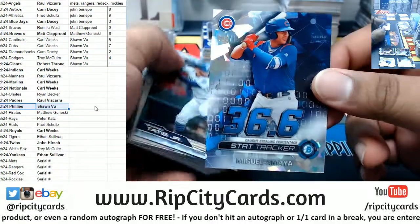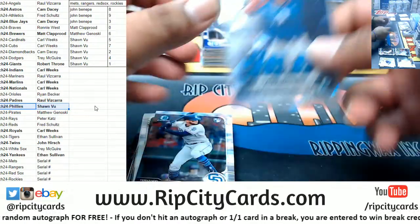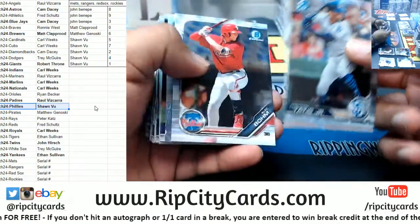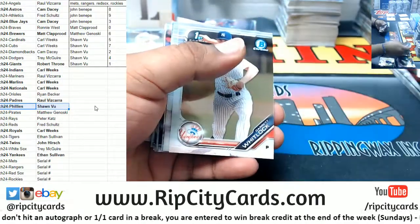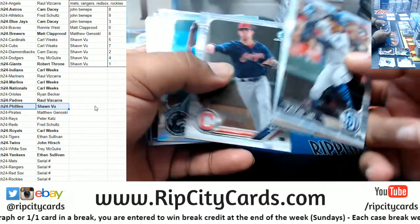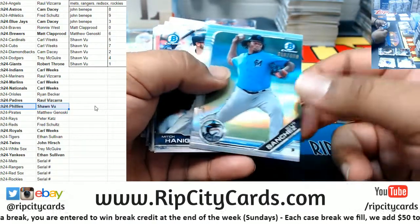Miguel Amaya, Cubs, Atomic to 150. So the event is in Virginia. For those of you in the Virginia area, there's going to be a huge autograph event with lots of athletes. So make sure to check it out and get me some autos.